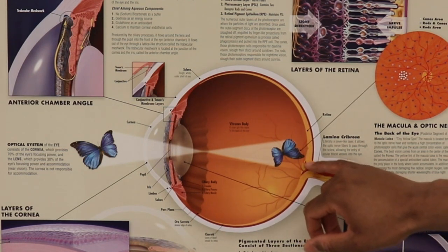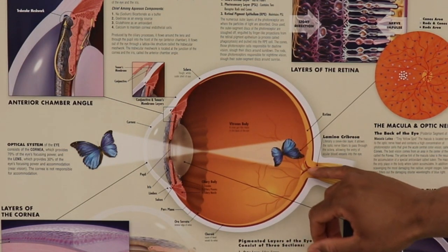The hole in the center of the nerve that you can see the blood vessels coming through will get larger over time. If you have glaucoma, largely you're asymptomatic. So most people who have glaucoma, especially in the early moderate stages, they're completely unaware. Not until the end stages of the disease do you develop any symptoms.